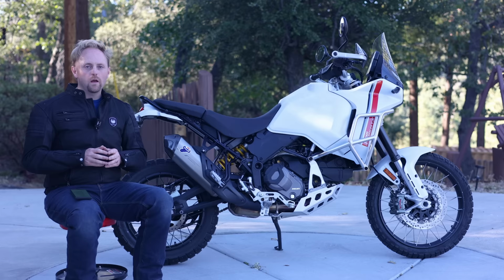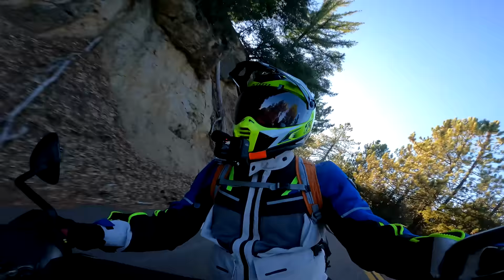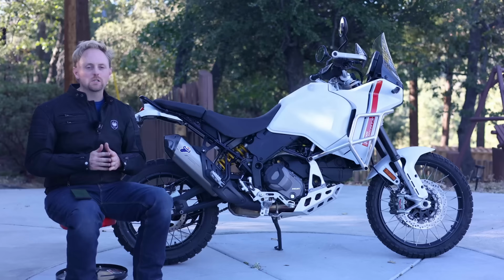And I kind of showed this in the ride video, but the handling for an adventure bike with a 21-inch front wheel on the street through the twisties as a sport bike, this thing is incredible. I don't think I've ridden a bike with a 21-inch front wheel that handles anywhere near this. So props to Ducati for doing that.